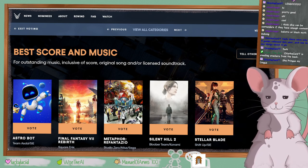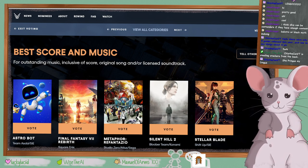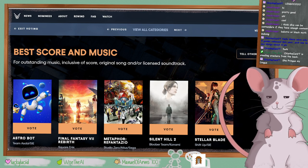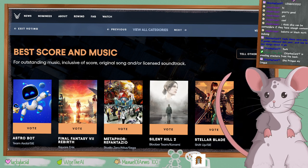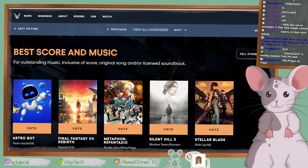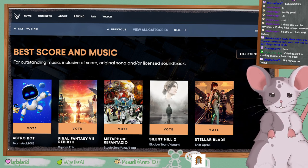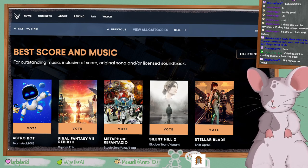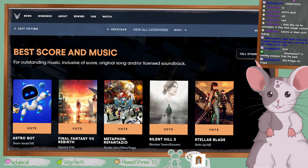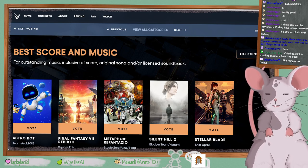But yeah, that song in Metaphor, banger. I would say that most of the areas in the game have very generic fantasy music. Like, things that you would expect from any fantasy game. There's a few exceptions. I don't even know how to explain it. My brain is very small. I'll just let you know that there are a few places that have good songs.